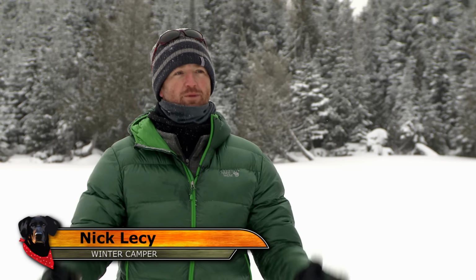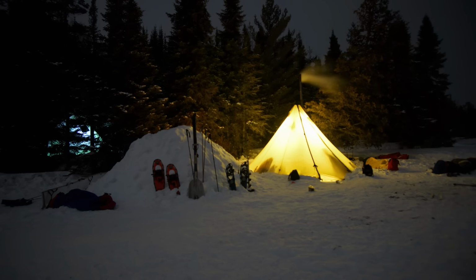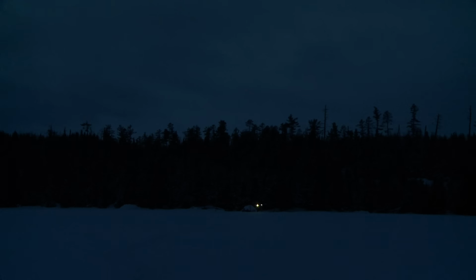Everything that you need to do, it takes up time. I mean, it's a process, it takes time, but no, I wouldn't say it's hard. It's fun, really fun. But certainly tiring, which is why winter campers sleep so darn well, even when tucked into a snow cave.